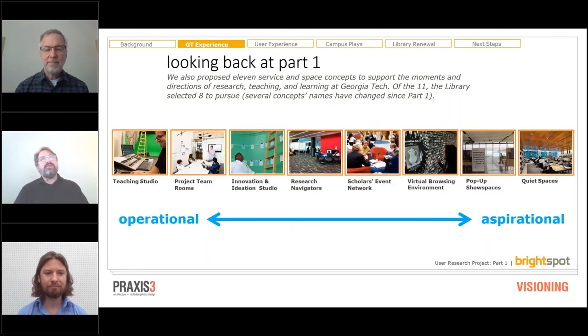So we looked for ways to structure it, and one of the ways we structured them was to see them along a spectrum that ranged from what we call operational to aspirational. So the operational end of the spectrum would be activities that are core to the library's mission of delivering literal services to people on a day-to-day basis. So in the teaching studio, in the project team rooms, and in the innovation and ideation studio, the digital and physical media, the AV and the other equipment needed to help the library deliver those services is what we're calling operational media.